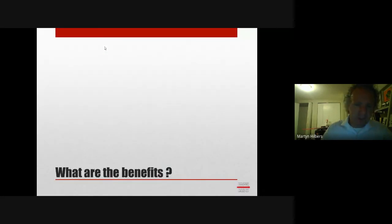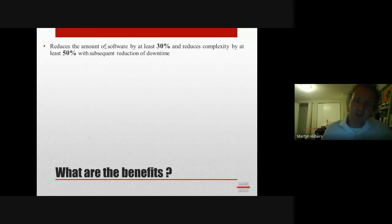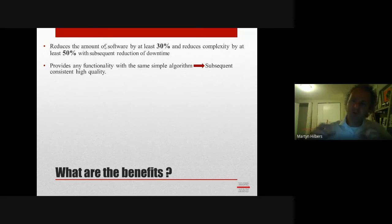Now, to conclude the presentation and demonstration, the benefits of the solution that's completely based on an algorithm is that your software is reduced by at least 30% and your complexity by at least 50%. And that reduction, you see that in your downtime. That affects your unplanned downtime, higher reliability. Because you're using the same algorithm over and over again, you get very consistent software quality, very predictable.